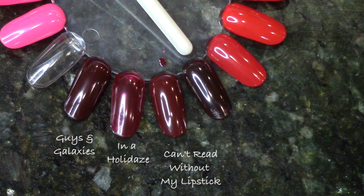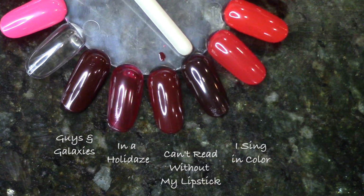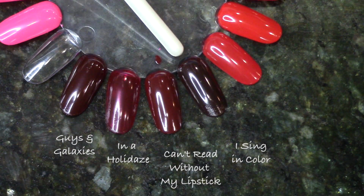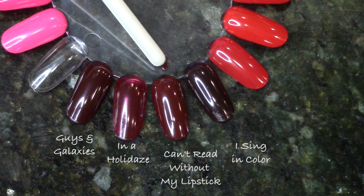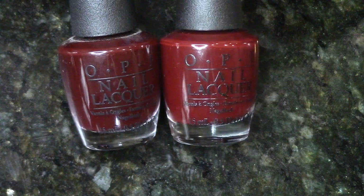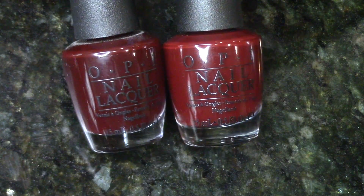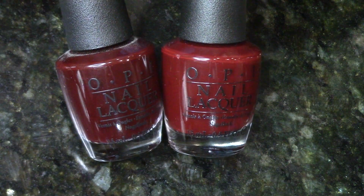And then over on this side from the Gwen Stefani collection, this is I Sing in Color, which is similar, but as you can see, much, much darker. So I don't have an exact dupe for this polish, but some similar things. All right, so here are the bottle shots. On this side, we have Can't Read Without My Lipstick, and over here, Guys and Galaxies. As you can see, not dupes, but they are pretty similar.